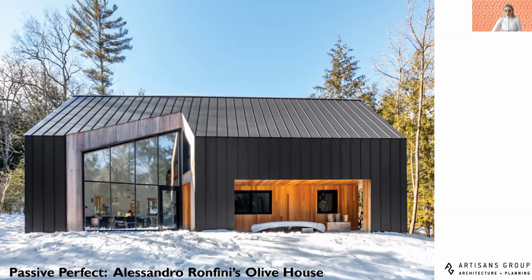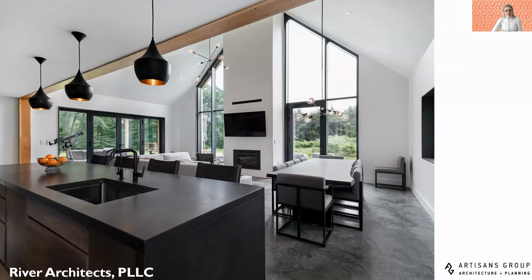I'll talk a little bit later about profile, but I love that it's simple, and he went for a lot of glass, and he went for a dramatic move. It's working well. River Architects, another amazing passive house focused firm. Same deal, right? We're starting to get kind of a rhythm and a language happening with much of our glass.